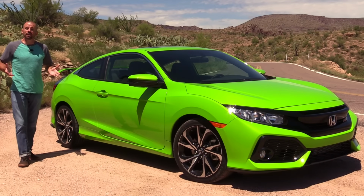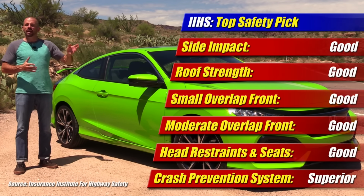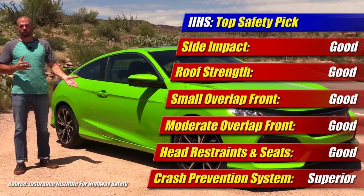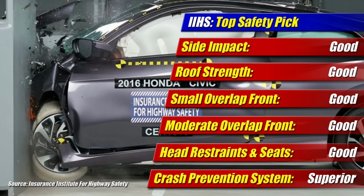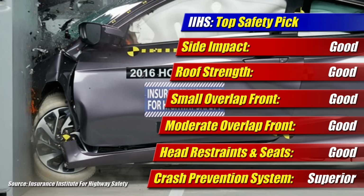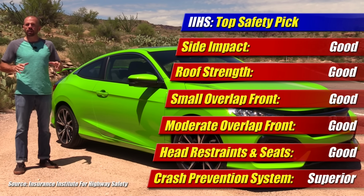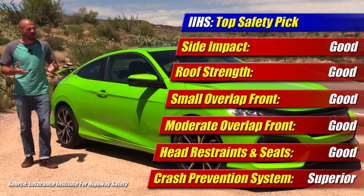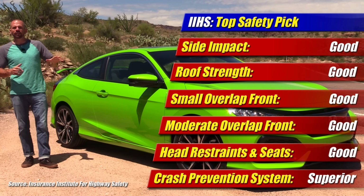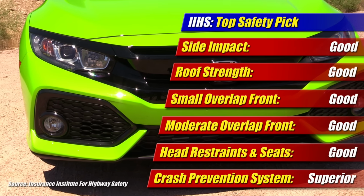When it comes to safety, this is an IIHS Top Safety Pick Plus, very nice in this class, and that's because it gets good in all their crash tests, including that brutal small overlap crash. But it is not a Top Safety Pick Plus because headlights are now part of that measurement, and these headlights actually have a poor rating at night when it comes to how well they light your way. So without those headlights, we're very, very safe here, but at night, well, you know, it could stand for some improvement.